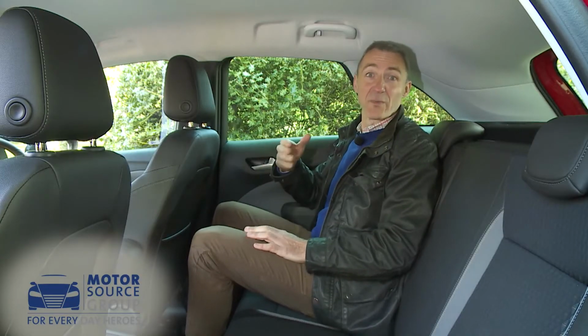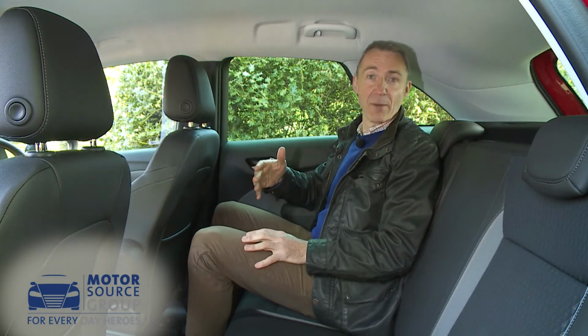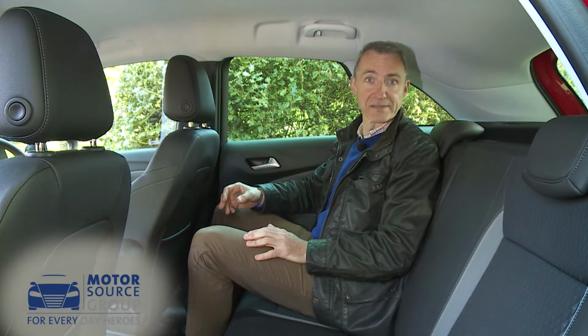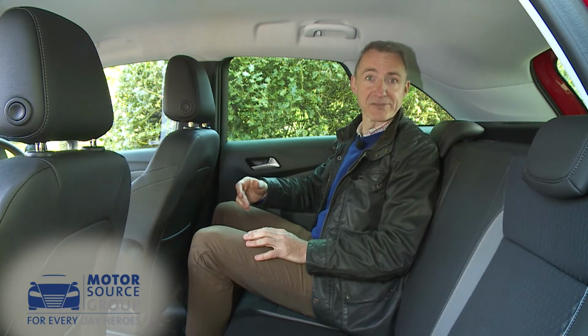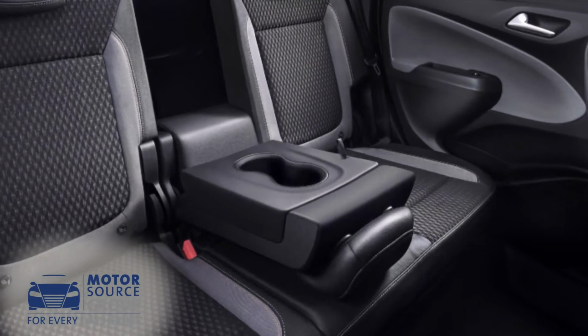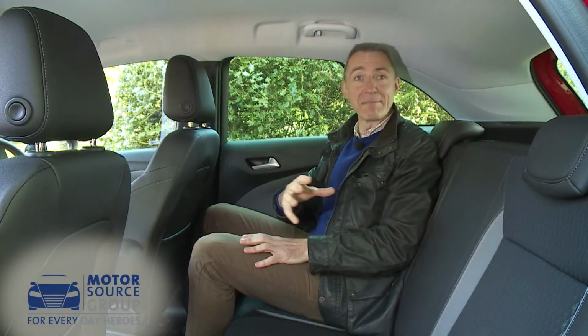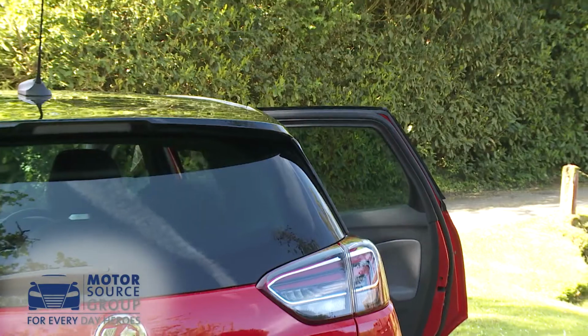A feature that we wish had been added in here is the optional sliding rear bench, and that's something you can't have on a Peugeot 2008. It's available as part of an extra cost Versatility pack that also adds a centre armrest with cup holders and rear seat back reclining functionality.